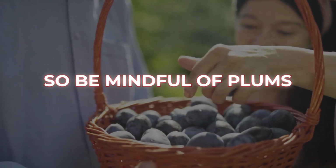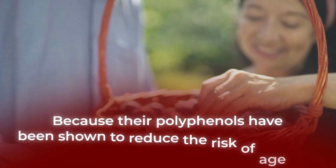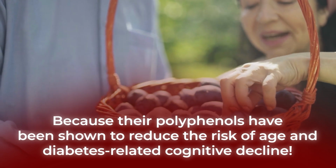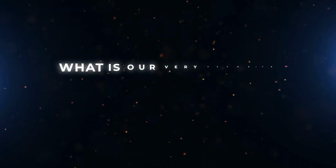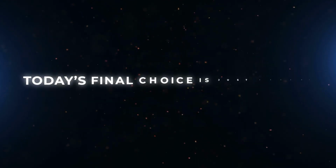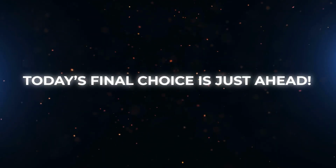So be mindful of plums, because their polyphenols have been shown to reduce the risk of age and diabetes-related cognitive decline. What is our very favourite stone fruit for aiding your blood sugar balance? Today's final choice is just ahead.